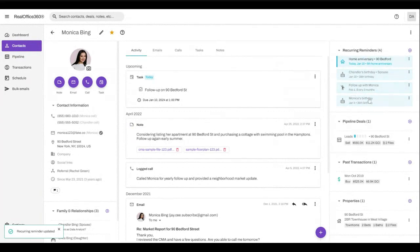So this will always show you your next follow-ups that you've got to do. And these automatically, once you set it, will alert you every year for the birthdays, anniversaries, or whatever interval you set there for those follow-ups, right? So that is a great way to keep in touch.